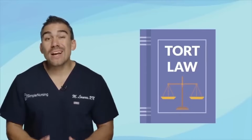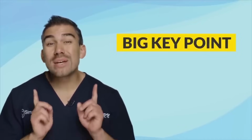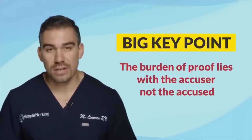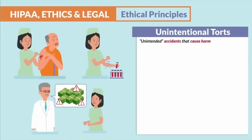Now switching gears to ethical principles. Let's talk about torts, which are wrongful acts or violations of rights that can lead to legal liability. A big key point to know is that the burden of proof lies with the accuser and not the accused. So first up is unintentional torts. This is unintended or accidents that cause harm, be it injury, property damage, or even financial loss.